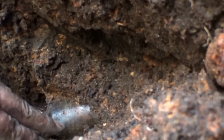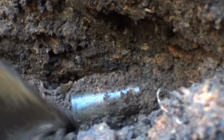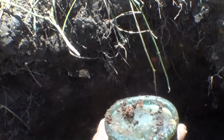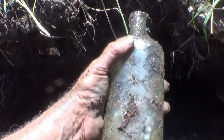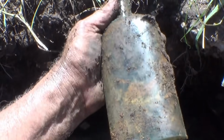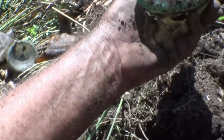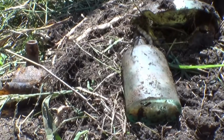I'm going to set the camera right there. You can see there's a cylinder bottle showing. Let's see if we can get that one out. Oh, it's been a fun day. I tell you what, anytime you dig bottles, it's a fun day. And oh, it's a big one. And it is highly unembossed. Look at that. Ain't that a shame? Nice big aqua oval medicine from 1880s. Not a thing on it. That's all right. They keep that one anyway. All right. Go back in there and see if there's anything else.